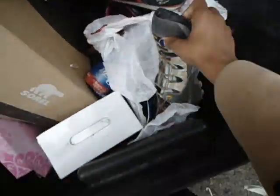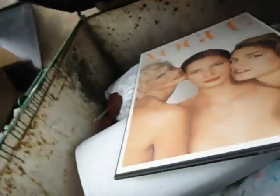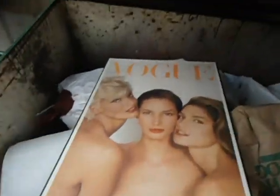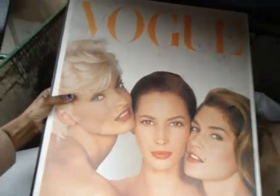Mom the eBayer, and I am on my way to do what I do best, and that is dumpster dive. Yay! Hey, let's see what we have in here today. What I don't want. A Vogue poster. Vantage.